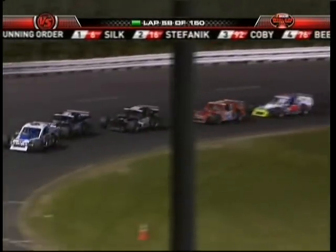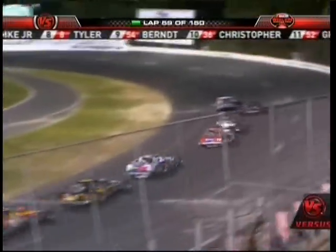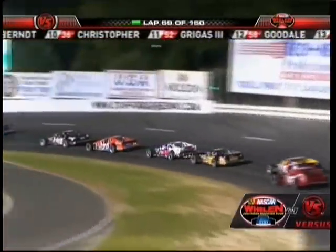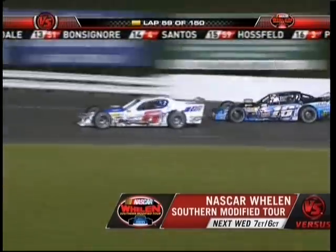Here's where Stefanik, now with some new Dr. Feelgoods, may want to flex his muscles just a little bit. Well, I think now that maybe he realizes that, you know, I don't have to pit. Less than 100 laps to go. Trouble in turn one. Hits the wall. Not a lot of damage.